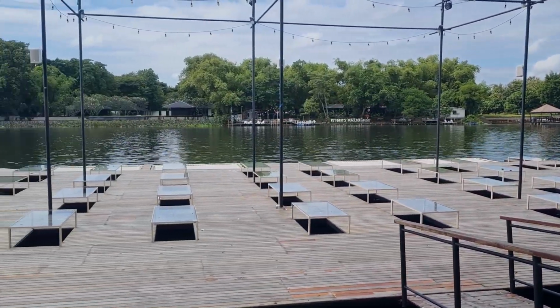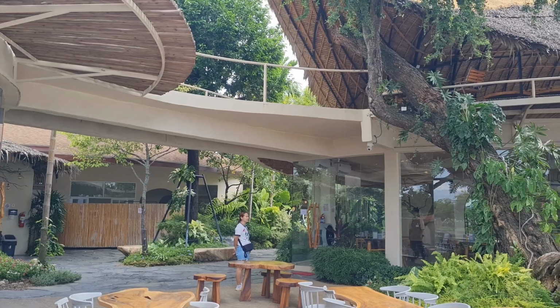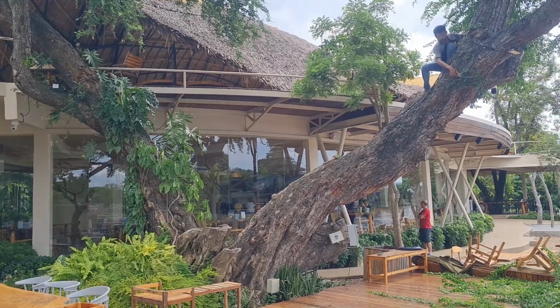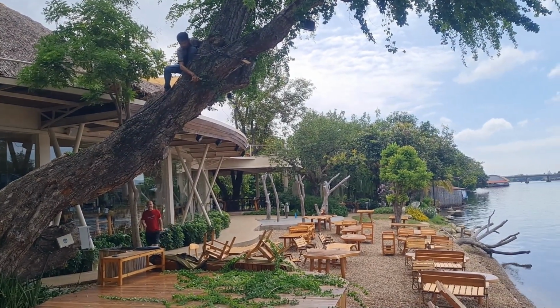Anyway, so you can sit at the table there. I'm not sure whether you can put your feet in the river. Some places you can do that. Sort of a wide shot there of the surroundings and the restaurant. Go up the tree. Get down, man. You're gonna call yourself a mischief.